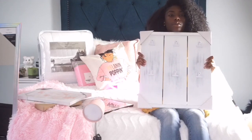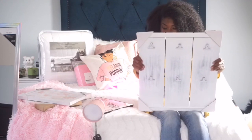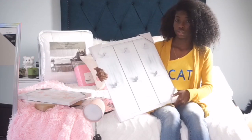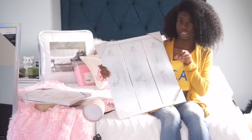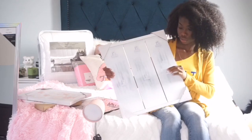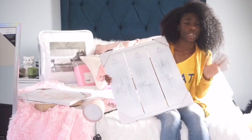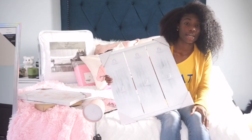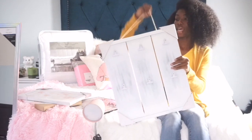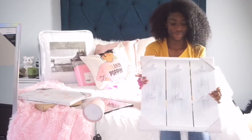This is probably one of the only things that's not from Hobby Lobby. This is from Marshalls. This was $14. I think what you can do with this is hang up different things. I'm assuming pictures. My mom got this for me, so she thought it was cute. So you can hang up cute pictures on the little clips right here. As of right now, I don't have any pictures to hang because I just don't. But I'm gonna print some out so this doesn't go to waste. And it has a little hanger thing right here. So I think this is really cute.